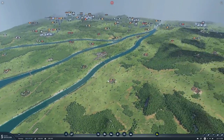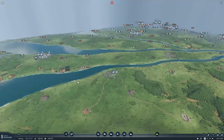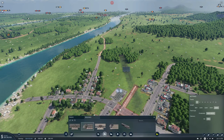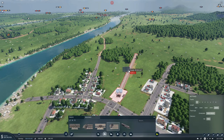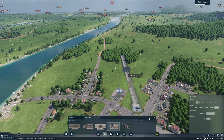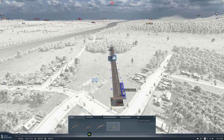Now we put the cargo on that side, is that right? Actually, it's not. Dang it. All right, let's try that again. We want... So let's do a cargo terminus. Put it in there. And then we'll configure you. And we'll add some parts.